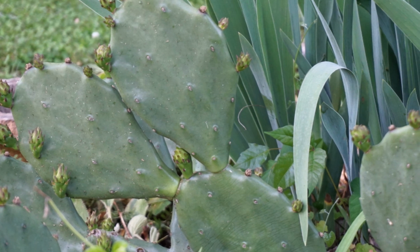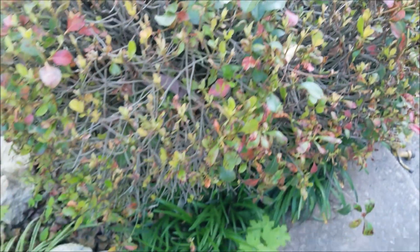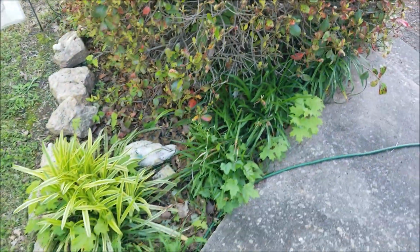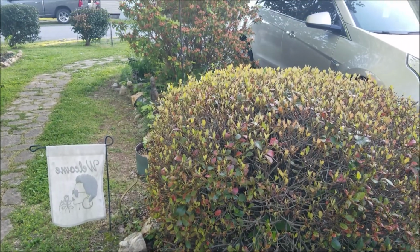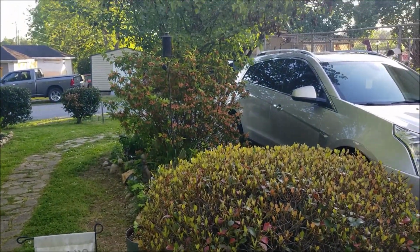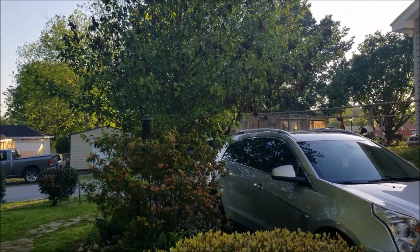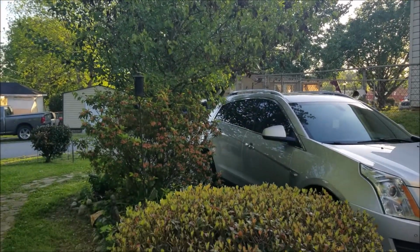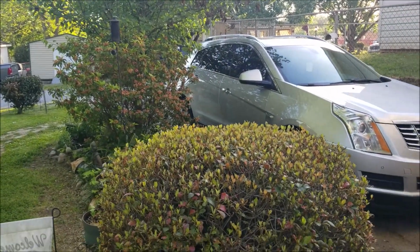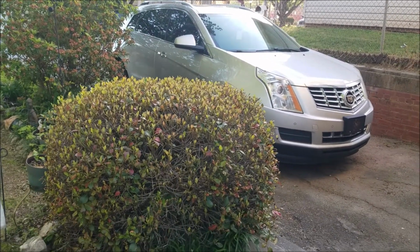Next, you see this cactus. Now this plant, I was given one piece and it took over again. And this little bush that I have, I think it's called an Indian something bush or whatever. But anyway, it was a little one and I planted it just to see what it would do. And it took over. And this tree here was planted by Mother Nature, and I was wondering what it was, and it grew into a nice shade tree for my driveway.